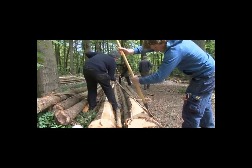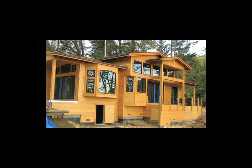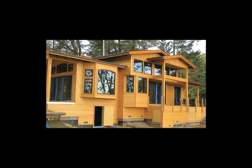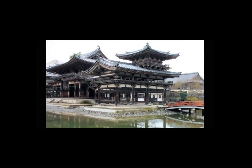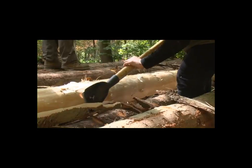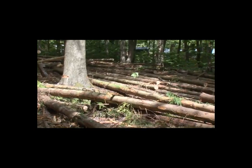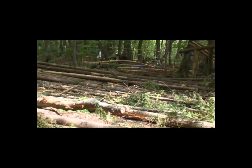Lawson cypress that we've got here is not commonly used as a building material in the UK, but in America, where it's known as Port Orford cypress, it's been used for many years in construction purposes. It's also used in Japan in some of the temple buildings. The wonderful thing about it is it has its own natural durability. So we're talking about a wood that doesn't need any chemical treatments, and we can use it in its raw form, felled and jointed and then put up straight into a frame.